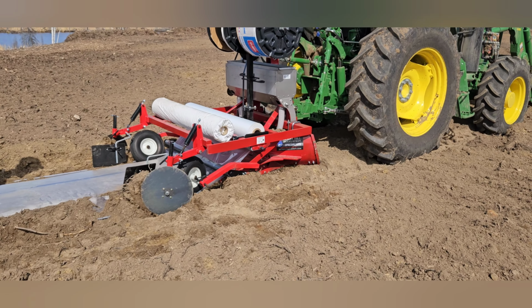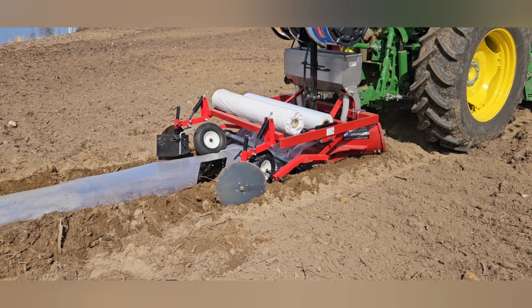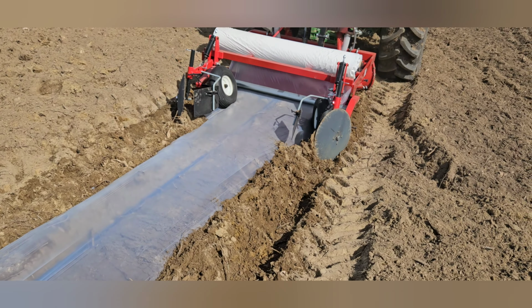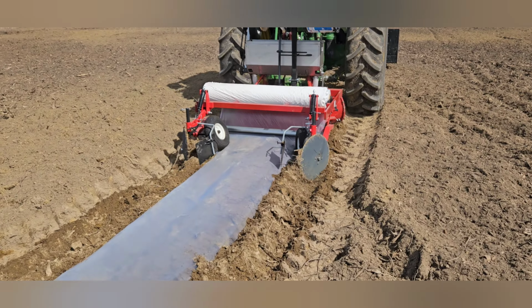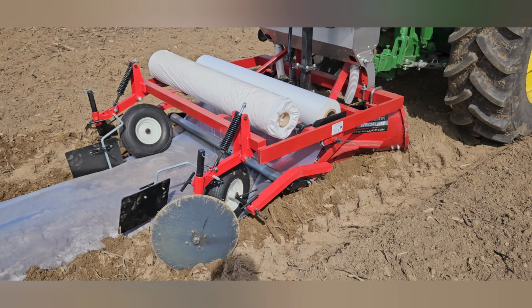Okay, the first hour or so using the mulch layer, it definitely was a learning curve and we had to get the adjustments right. And then there still were quite a few sticks and debris in the field, and that kind of messes with you as well. But by the time we were done, we had it down, everything went pretty smooth. And it'll only get easier and better the more we use the machine.